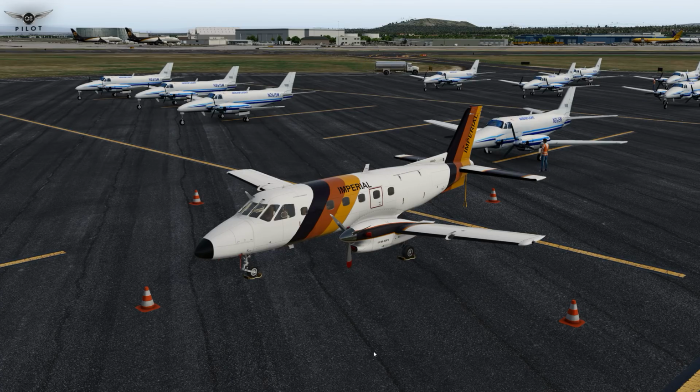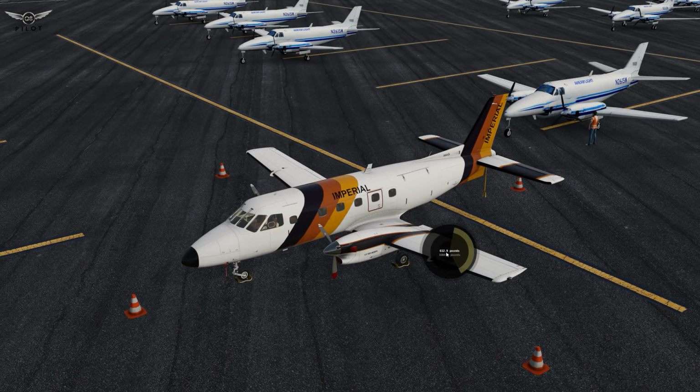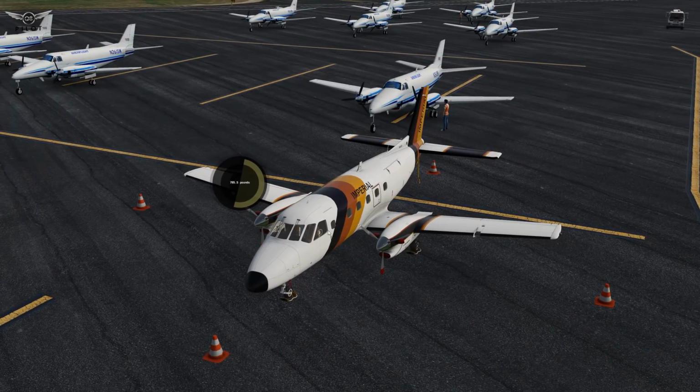The first thing we're going to do is make sure we have enough fuel for our flight. So we're going to come here and fill those tanks to about 50% capacity. Now we're going to do the same thing on the right side here. That should be sufficient for our flight today.